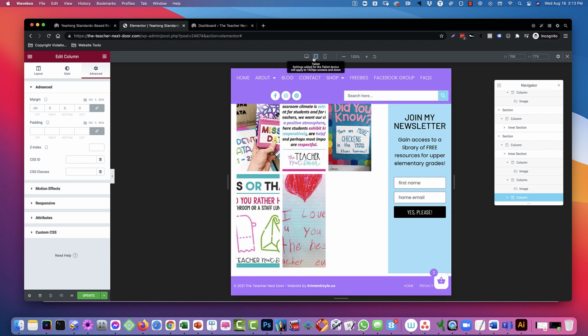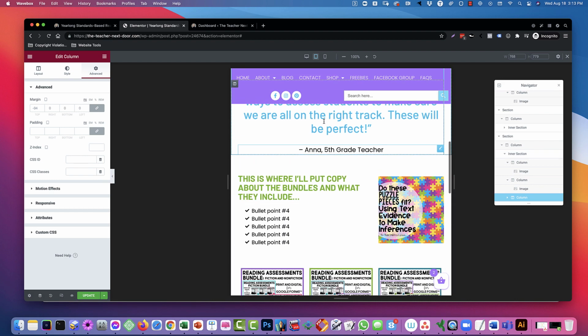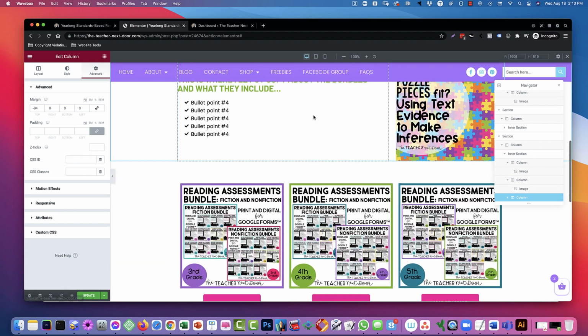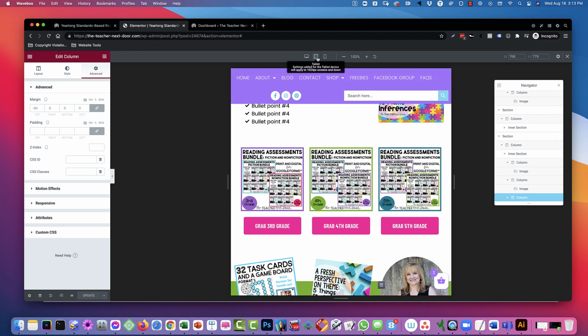So then I'm going to go back and just double check and make sure I didn't mess up any of my other ones. Because sometimes even though they're supposed to have separate settings, it doesn't. That's annoying. But everything looks fine. So we have separate settings for the mobile and the tablet and all the other things. So I think we're pretty good. Let me know if you have any questions.